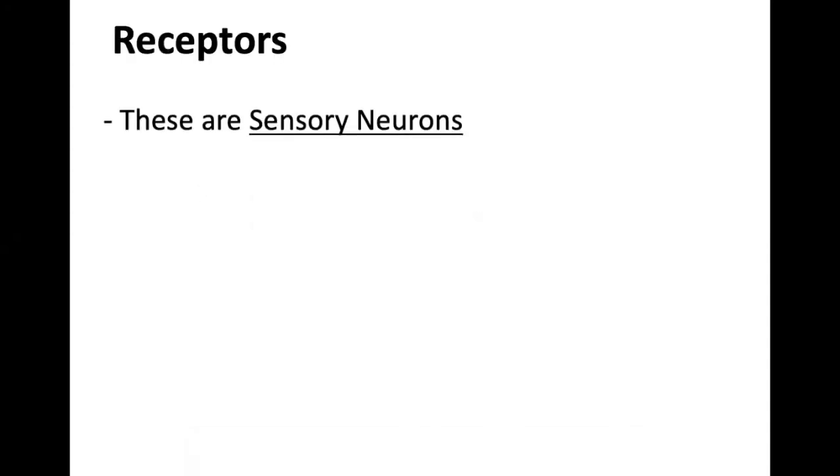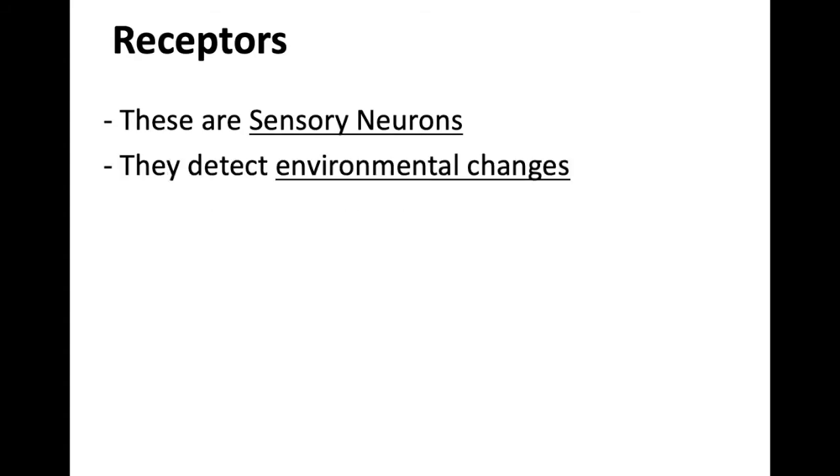First are some words we talked about in the vocabulary: receptors. These are specially designed sensory neurons. At the very tip of your neurons, on the tip of the dendrites, please remember these words from the last chapter, we have the sensory receptors, the part of the dendrite that actually picks up the information.